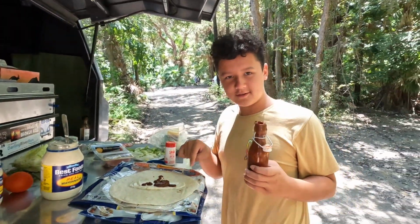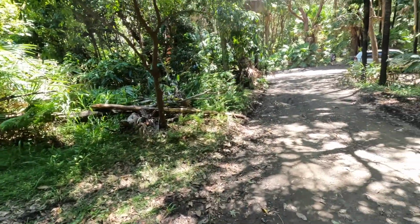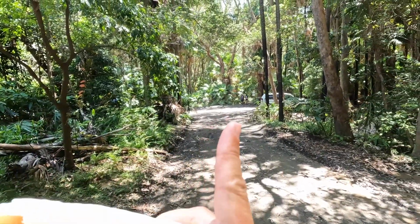Lunch. Not much sauce at all, accidentally. The teenagers onto a second, but just a wrap, salad and ham, and then I think the hike goes through there.